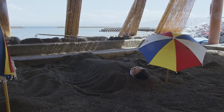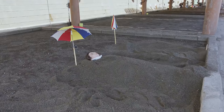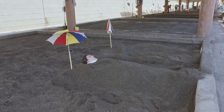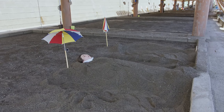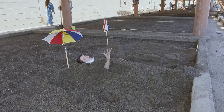Like the sand on top of me is not that bad, but my back burns a little bit. It's like scalding hot. Okay, I think I've had enough sand bath. I think I'm gonna get up. But they said to get up slowly because the sand is really heavy. All right, I'm gonna do it. Okay, demasu. I feel like I'm being born from the sand.